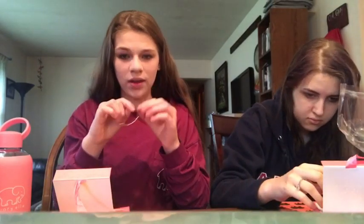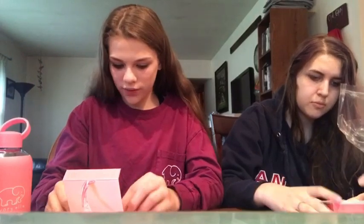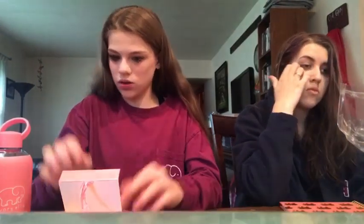And I think it can go either way. The bulb things can be on the bottom or they can be on the top. And I think this is really cute. I have one of these, but it is not the exact same one, which I like. So we each got one of those and we are going to move on to the next thing.